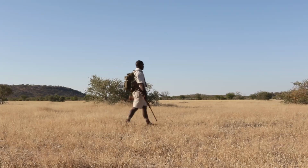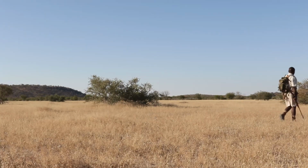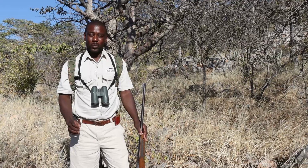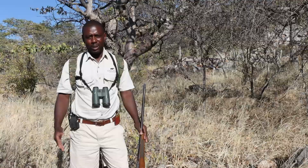So we will be walking in a single file. I will be leading the walk, so everybody will be behind me. We'll be as quiet as we can. We only talk when we stop. If we walk, nobody talks. If you want to ask me about something interesting that you saw, we have to use natural sounds, like a bird sound if you're good at whistling. Please just whistle and I will stop.